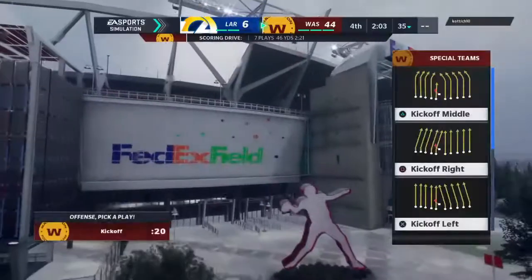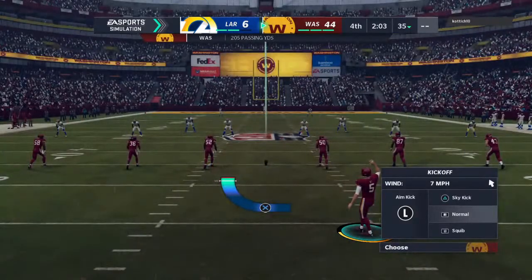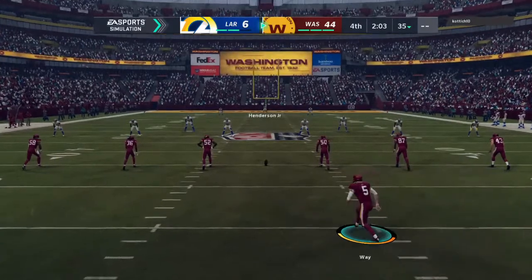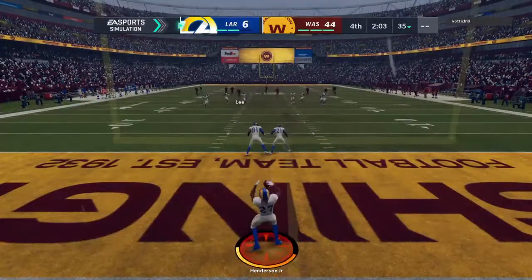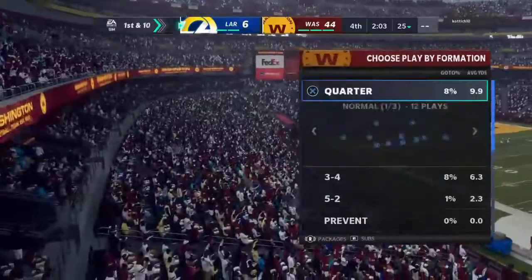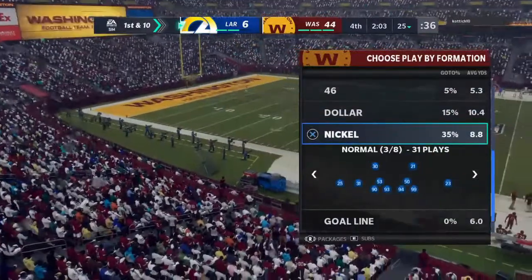And he's able to put it through. Washington 44, Rams 6. Out is the kickoff unit as they run up and send this one away. That's fielded on the back line of the end zone. The Rams take over 1st and 10 at their own 25-yard line.